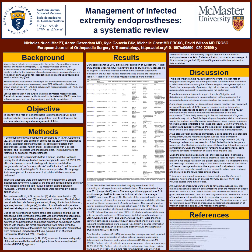Pooled estimates of failure rates of patients undergoing debridement, antibiotics, and implant retention, aka DAIR, was 55%. Failure rates of patients who underwent 1-stage revision was 47%. Failure rates of patients undergoing 2-stage revision was 28%. The failure rate for amputation was 2%, and the overall failure rate was 44%.